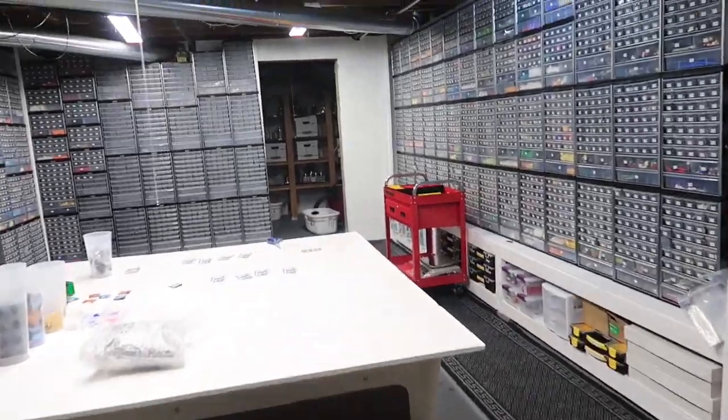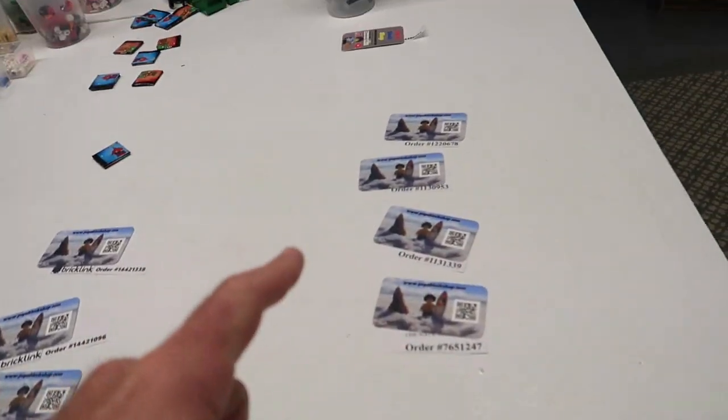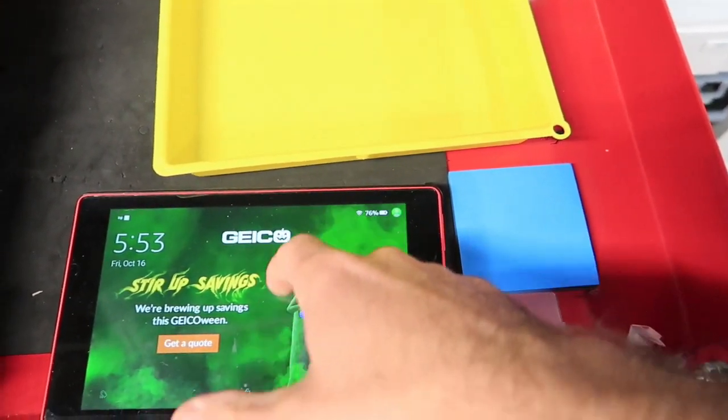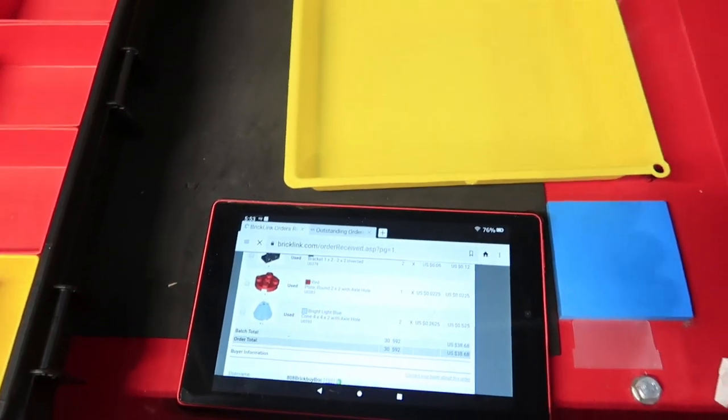Get some coffee. So what do we have? Brick Owl is 5, and then Bricklink is 4. So, my cart is ready. 76%. I didn't charge it, which is alright. This will definitely last.